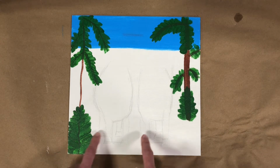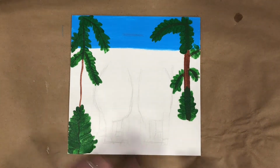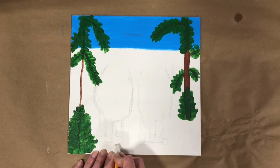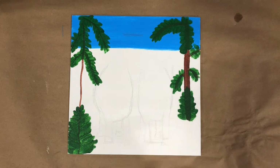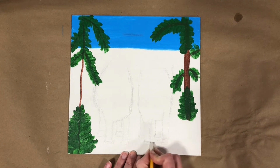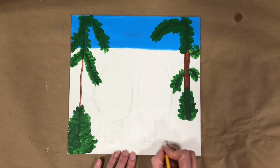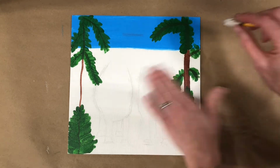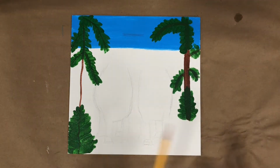All right, so far so good. We have the feet and the body. So I'm gonna go in and just erase a few things in here. I'm gonna erase this bottom line. And if you wanna shape your hooves a little bit better, go right ahead. Okay, so we have their bodies.